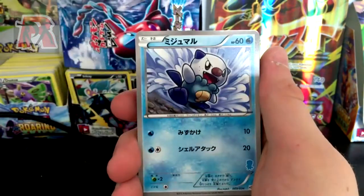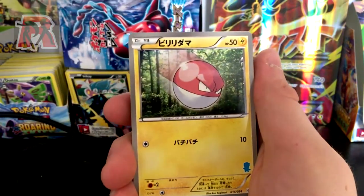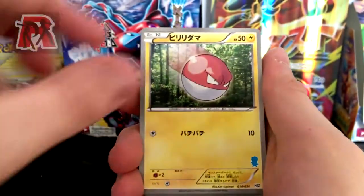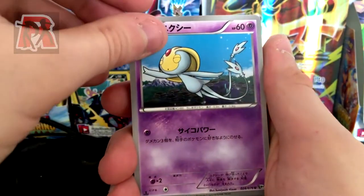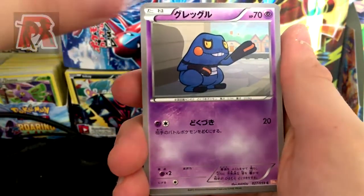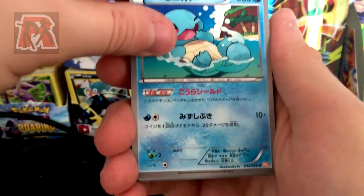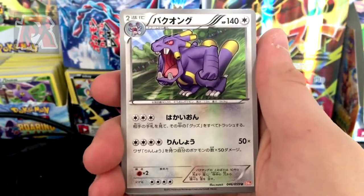So we have a Fletchling, an Oshawott. But what's that little mark there? It's got like a little silhouette and it's on the next card there as well. So I wonder what that actually means. We have a Voltorb. Is it Mesprit or Esprit? I'm not too sure. Krokorok. Whismur, Whimsicott or something. A Squirtle, an awesome looking card there. I might keep that one to the side actually, because I like that.